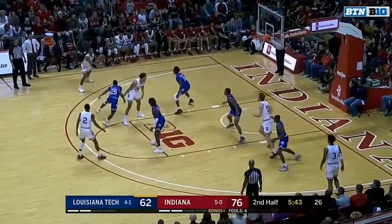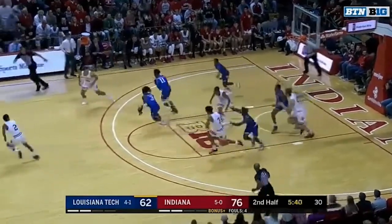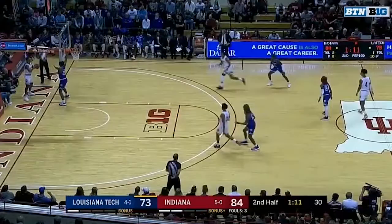Right here's Devontae Green's mistake. He was hot. He did another nice job of reading the screen. He's wide open. Take the shot. Instead, he tries to make a dribble move, tries to go around his back in traffic. Doesn't really have a chance. Turnover.